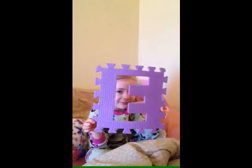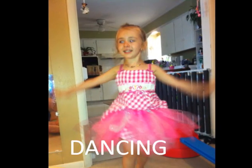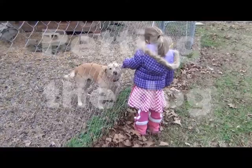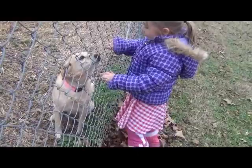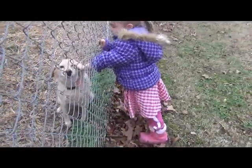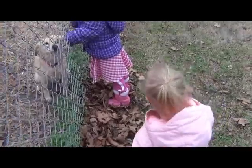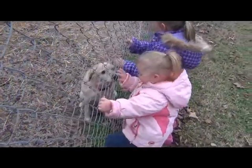What's Payton's favorite letter? Payton is petting the dog. What a sweet dog. Here comes Presley to pet the puppy. Good girl.